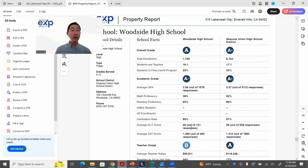Now, as a buyer, you always want to verify for yourself what are going to be the public schools for that house. The best way to do that is to contact the school district directly. Usually they have a website where you can go and put in the address of the property, and it will tell you what schools are attached to that address. However, I always recommend calling the district office and verifying that for yourself as much as you can.